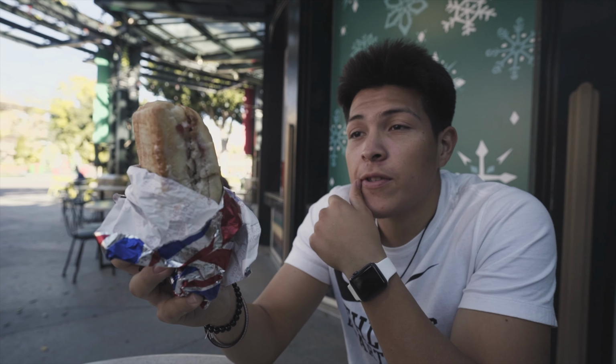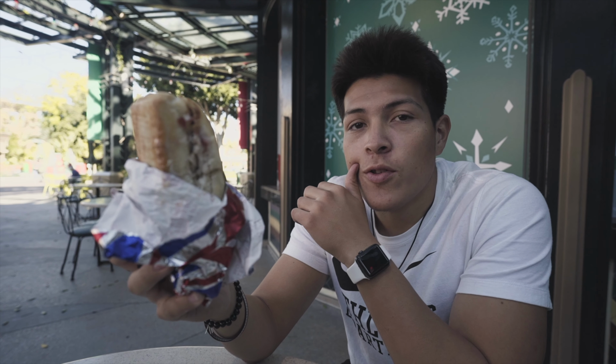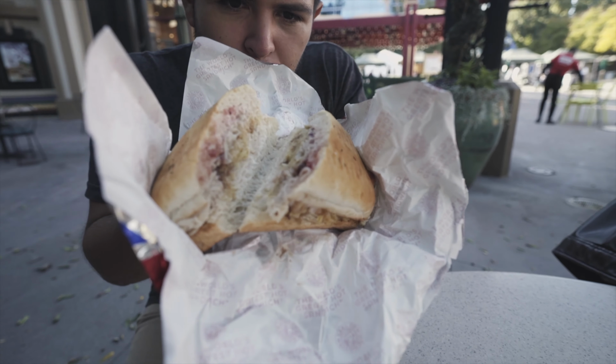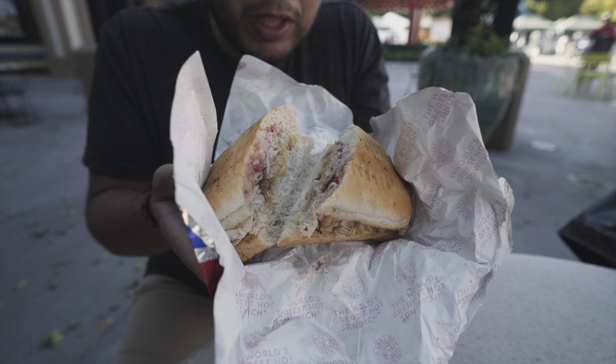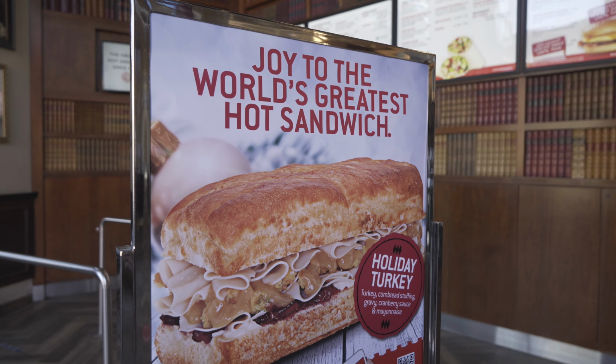This sandwich puts those Knott's turkey Thanksgiving sandwiches to shame. Makes those sandwiches look like buns. No pun intended. Oh man, let's look at that beauty right there. Woo! So we got turkey, cornbread stuffing, gravy, cranberry sauce, and mayo. I'm really excited for this.